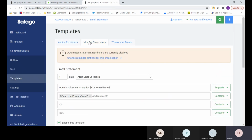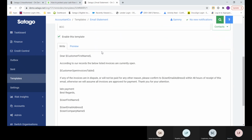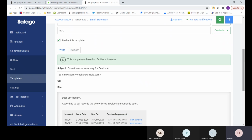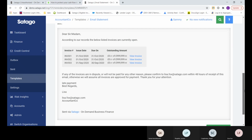So the monthly statements, again, the same sort of format. They are fully customizable. You can change the number of days of the month that you want it to be sent out. And it's going to give you an overview of which invoices are currently open at that point in time.